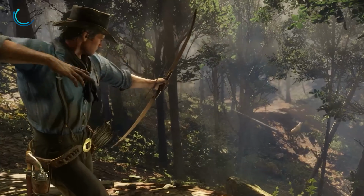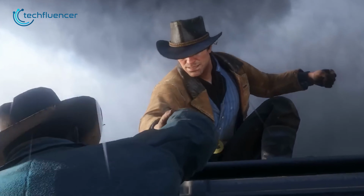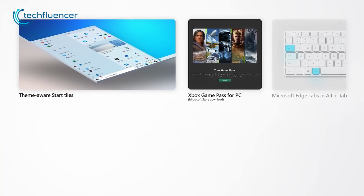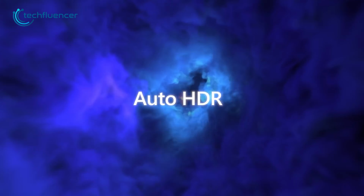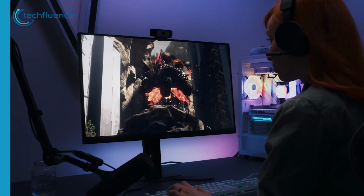The boosts to load times and visual quality alone are pretty incredible if you've got the hardware to support them. So the potential is absolutely there, but give it some time. For this year at least, rely on the old faithful Windows 10 for your gaming needs, but get excited for the gaming revolution Windows 11 will soon provide once a bit more refinement and patching takes place.